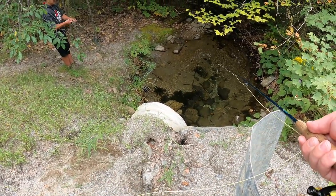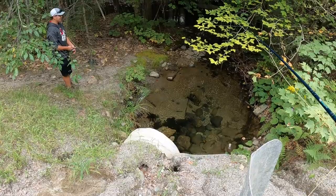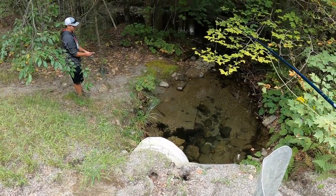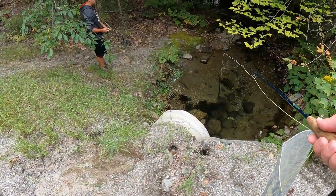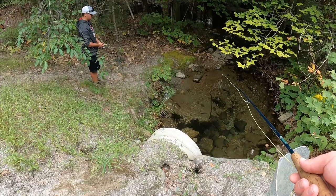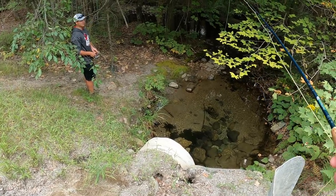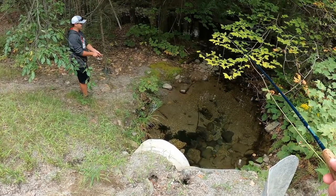Oh, get him. Oh, so close. Almost as big as a trout magnet. Yeah, almost as small. They're ravenous in this little pool. They are. You see that little thing going for my fly? It's maybe an inch. It's barely bigger than the trout magnet I'm using.